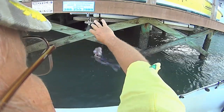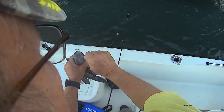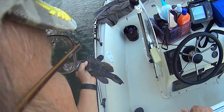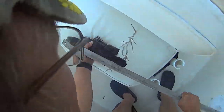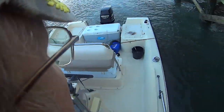Come on. Oh, a big black sea bass. Huh. That's a fair size one. I think I'll measure it before I throw them back. Tomorrow they're legal. It's 13 inches? Not 13 inches. You gotta be getting close. He is 11 inches. Pretty good sized black sea bass for inshore here.